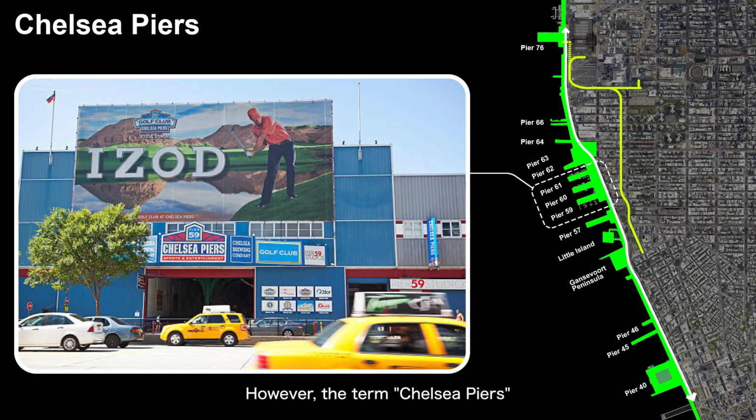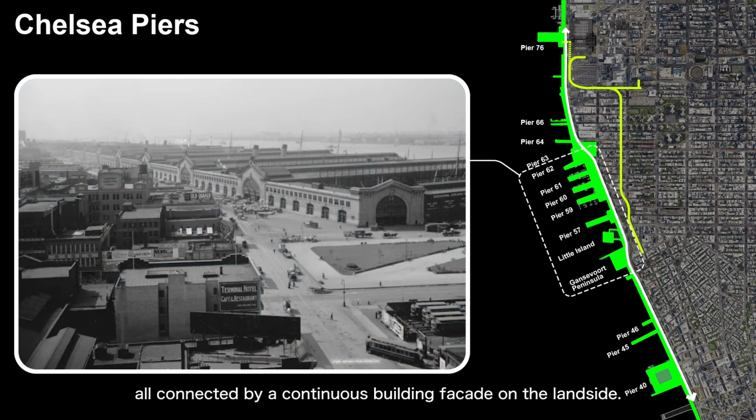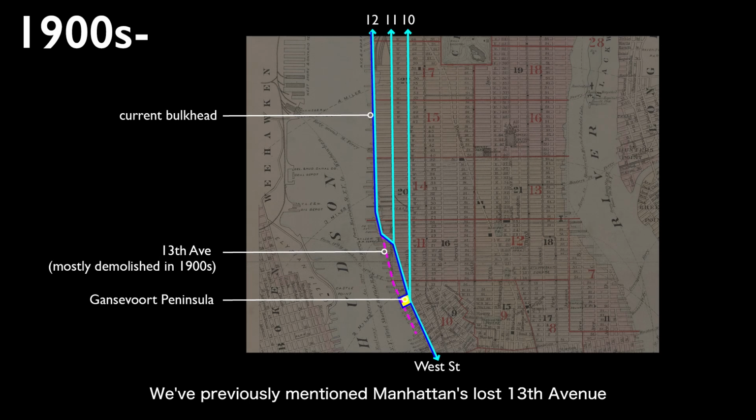However, the term Chelsea Piers originally referred to a series of piers along Chelsea's waterfront that were completed in 1910, meant for docking transatlantic passenger ships. There were 9 piers in total, all connected by a continuous building facade on the landside. The original Chelsea Piers was designed by the architectural firm Warren & Wetmore, who later went on to design New York's Grand Central Terminal.